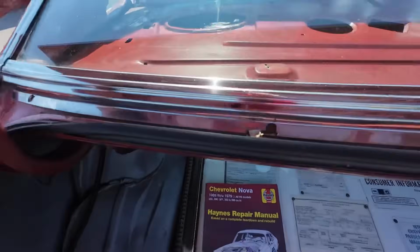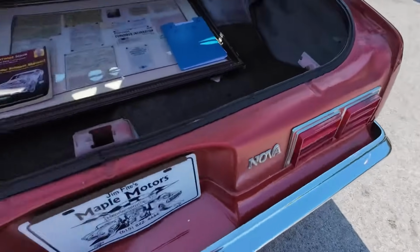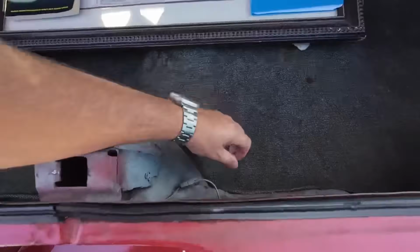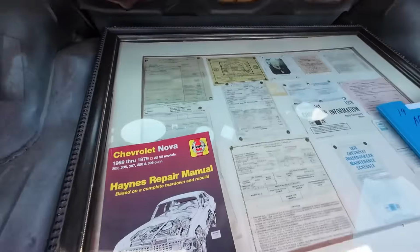Jams. Trunk here. Solid trunk. A little bit of moisture in the trunk though. It feels kind of damp.